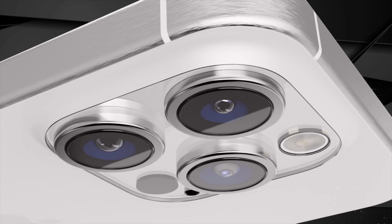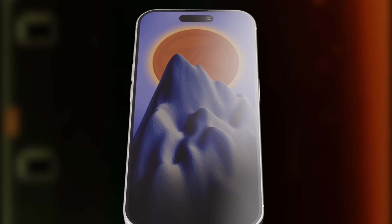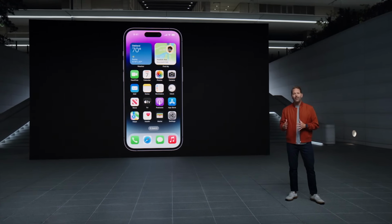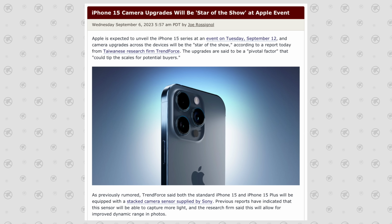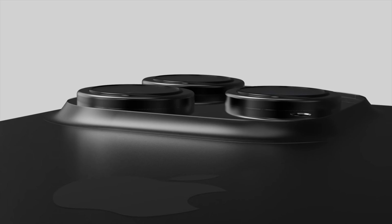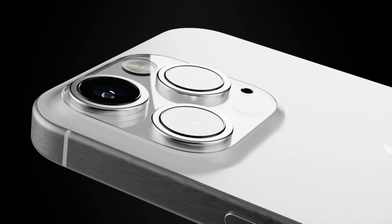The final specs of the iPhone 15, 15 Pro, and 15 Ultra have been revealed, and there are multiple weird things that Apple has never done before. And analysts are saying that the cameras are gonna be the stars of Apple's September 12th event, and that it could be a pivotal factor in getting people to upgrade.